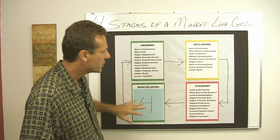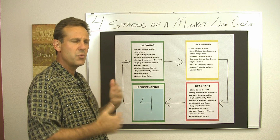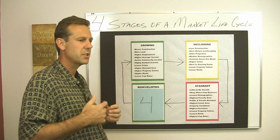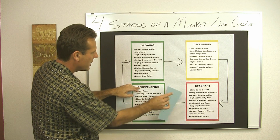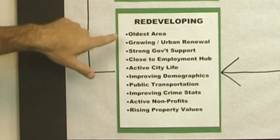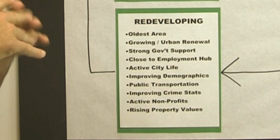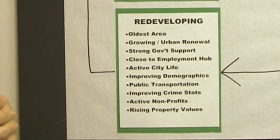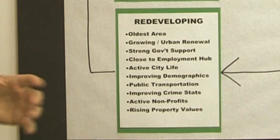Now, as we start to transition and the public and the private sector and nonprofit organizations start to join together, you start to see some redeveloping going on. So we start to transition into the redeveloping market. And you'll see some areas out there where they're more of the older areas. You'll see some of the urban renewal programs going on. Some of the local governments offer economic programs, and they'll actually incentivize you to put money into the property, and they'll give you some money, give you some interest-free loans and so forth.